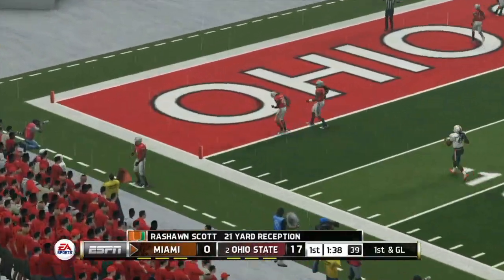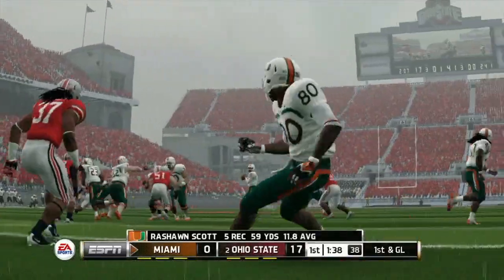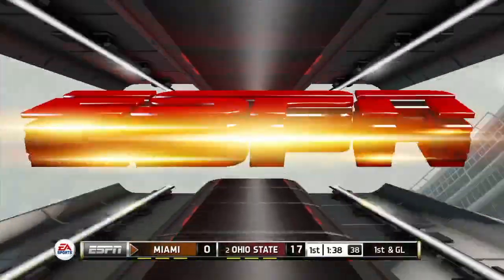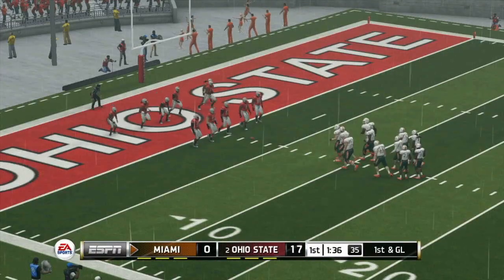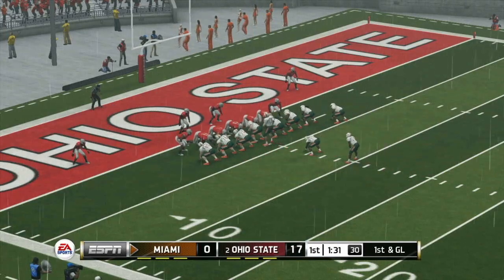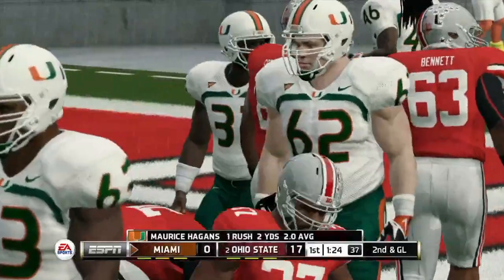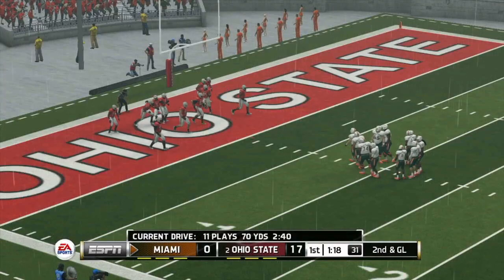Makes the catch and gets out of bounds. That makes it 1st and goal. First down, and they've got their eyes on that goal line. Got to be careful of a pass play with this defense. Tackle around the 1 yard line. We're at the 12th play of the drive.